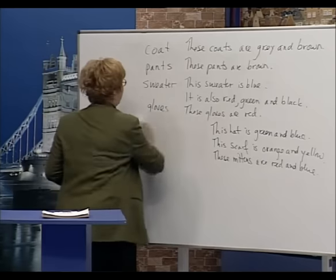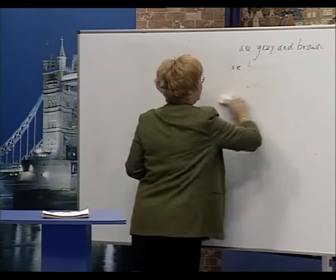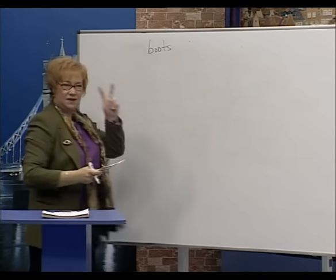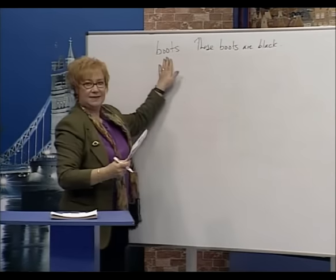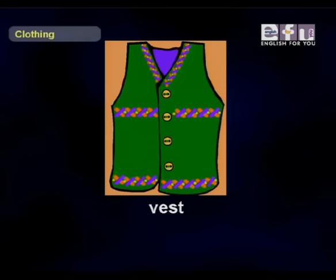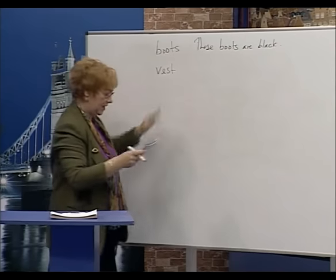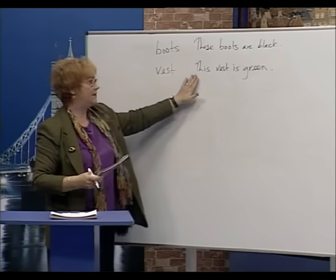Okay, let's make some more room here and we'll add some more. Now, the next one that we can add here is boots. Boots, because there's two. These boots are black. Boots. These boots are black. Now, the next one is vest. In Canada and the US, this is a vest. This vest is green. Okay, vest. This vest is green.